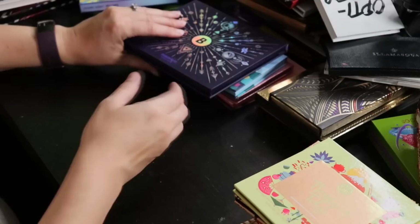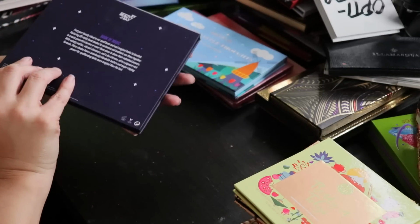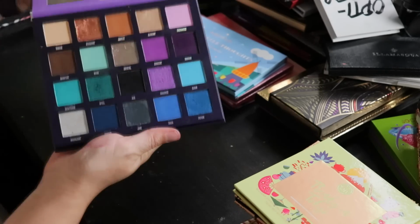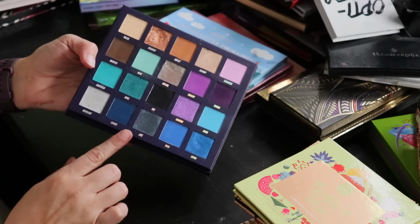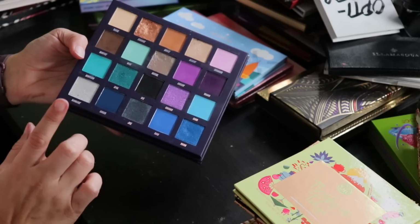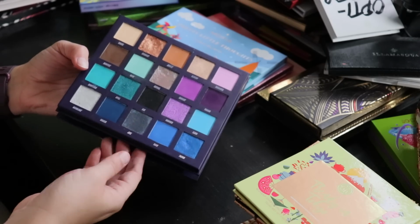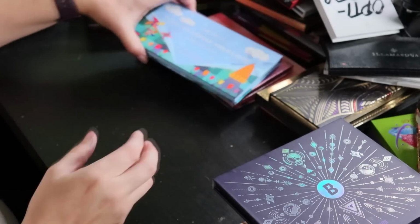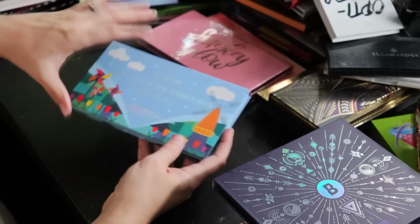And then over here we have the by Beauty Bay palette, I believe. Yes, by Beauty Bay. This is the Book of Magic, and it is quite pretty, but I have a very similar color story in the Age of Opulence palette, also from Beauty Bay, and I just happen to like that one more than this, so I don't reach for this one when I have the other, so I'm going to let it go. This one here is the Pretty Little Thoughts palette from Moira Cosmetics.